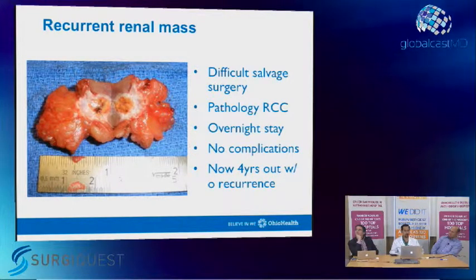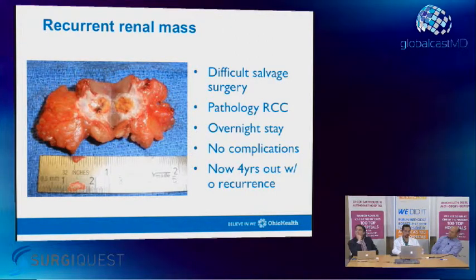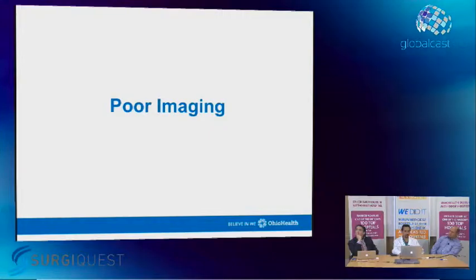Fortunately, it was small though, and this is what the specimen looked like. But he did very well, no complications. He's now 4 years out with no recurrences. So sometimes patients will come to you with poor imaging studies. And so the question is, what is your routine in these kind of situations?